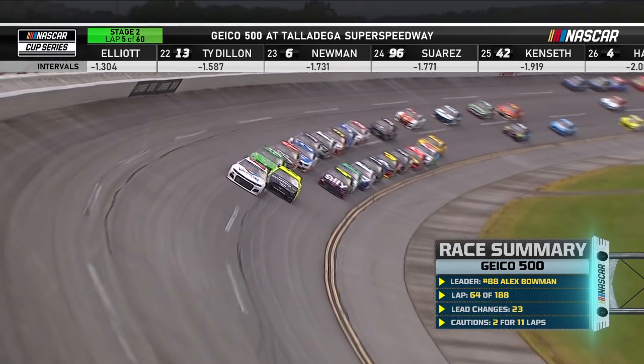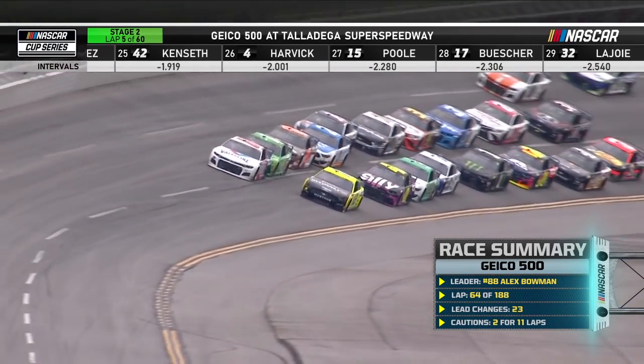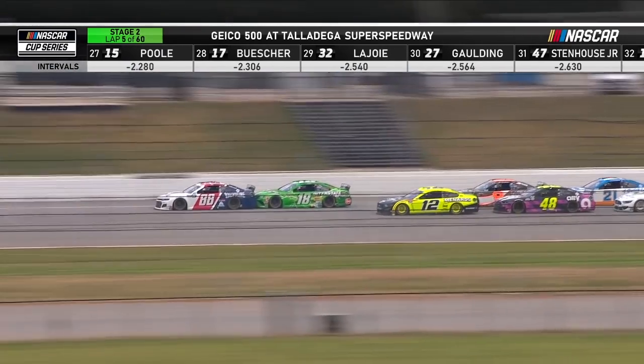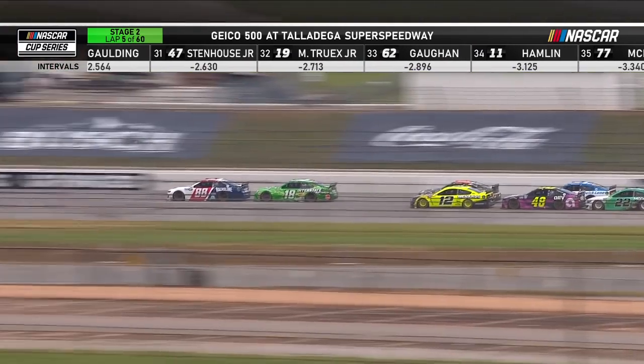Not much help on that inside lane led by Jimmy Johnson. Here goes Ryan Blaney to the lead inside of Alex Bowman. Kyle Busch going to give Bowman a little help there. Or a lot of help. Yeah. And we're 3 wide once again.